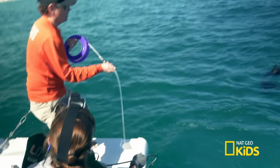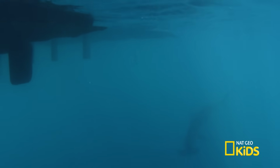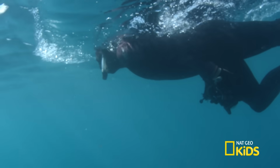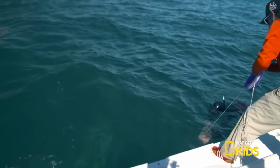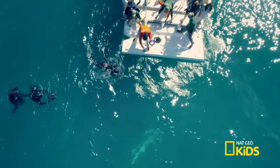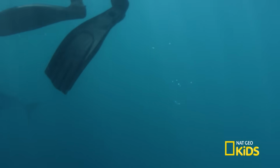Okay, yeah. Michael, come here. There's no time to spare, so Dr. Hammerschlag calls for safety diver Mike Black to assist. Can you put that around the cephalofoil? To ensure the safety of the shark, Black takes the cable and attempts an extraordinary maneuver, lassoing the shark underwater.